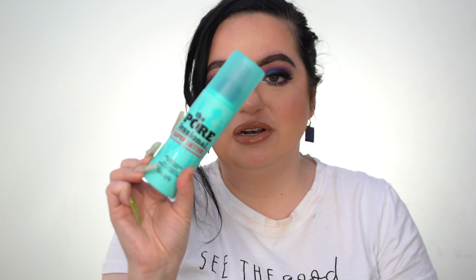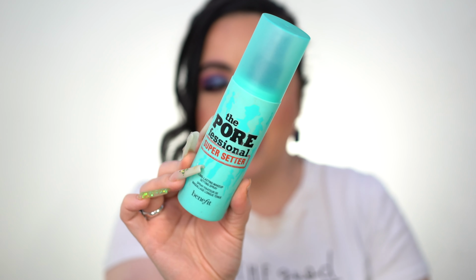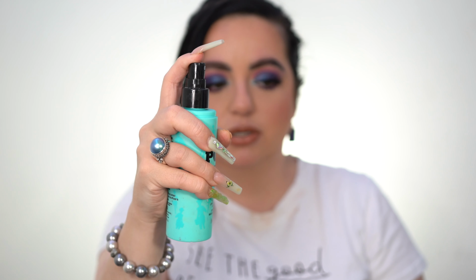Okay, and then I have some setting spray recommendations. The first is the Benefit The Professional Super Setter. This is the newest one that they've come out with, and I really like this because of the mist. Like, look at this. It is so fine. I don't know if my camera's gonna be able to pick it up, but look. So fine. It reminds me of the Fenty Beauty one, but I like this one more for some reason.